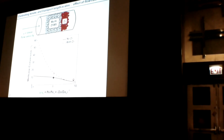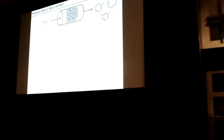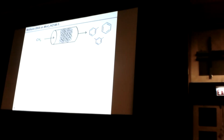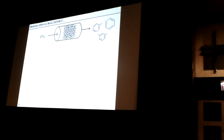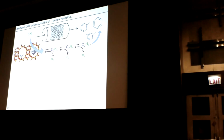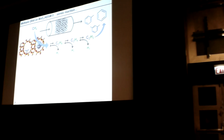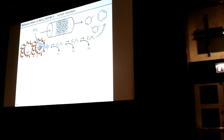Okay? So I'll try and summarize my talk. My goal was to show you this is an old reaction system. We are very interested in learning more about it. Our goals were to understand what the reaction network was and to deconvolute the thermodynamic and kinetic influences that are involved in this catalysis. I hope I've shown you, at least on the basis of the data presented here, that it's a sequential reaction network. As the catalyst deactivates, it gives you information that the primary product is uniquely ethane. And it's that ethane that makes small quantities of acetylene that you see at low hydrogen pressures.